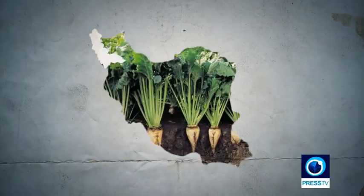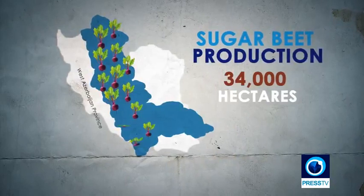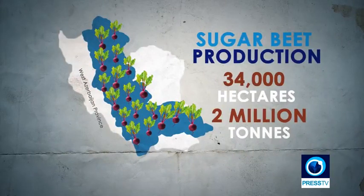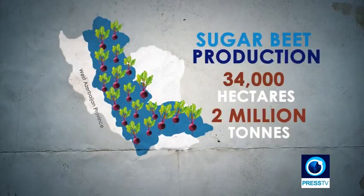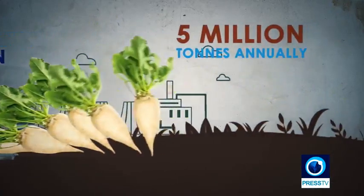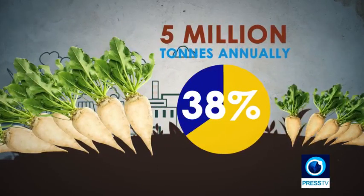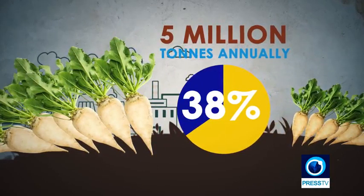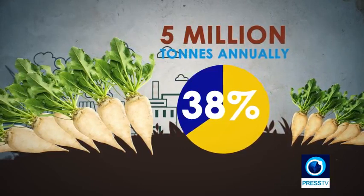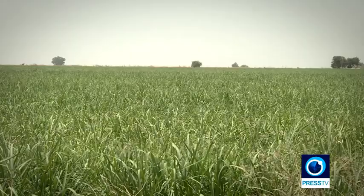An estimated 2 million tons of sugar beet were produced on 34,000 hectares in this province last year. According to the West Azerbaijan Agricultural Organization, this amount made the province the biggest producer of the crop in Iran. Around 5 million tons of sugar beet are produced in Iran annually, and West Azerbaijan accounts for 38% of that total. Sugar cane is also cultivated in large amounts in Iran.